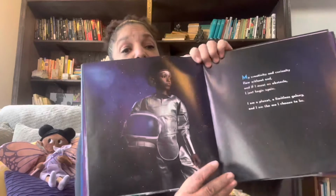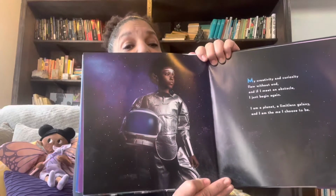My creativity and curiosity flow without end. And if I meet an obstacle, I just begin again. I am a planet, a limitless galaxy. And I am the me that I choose to be.